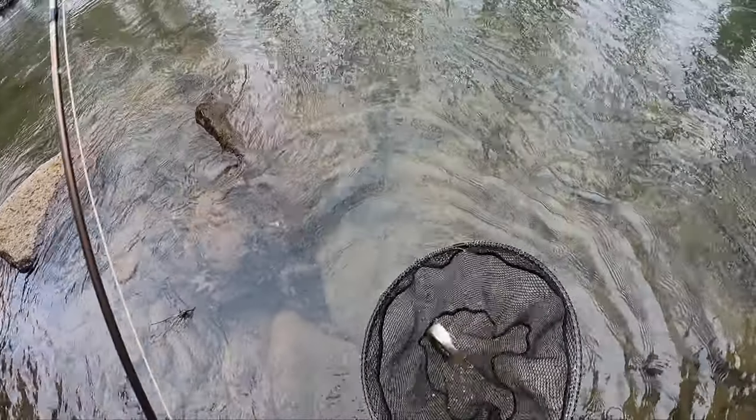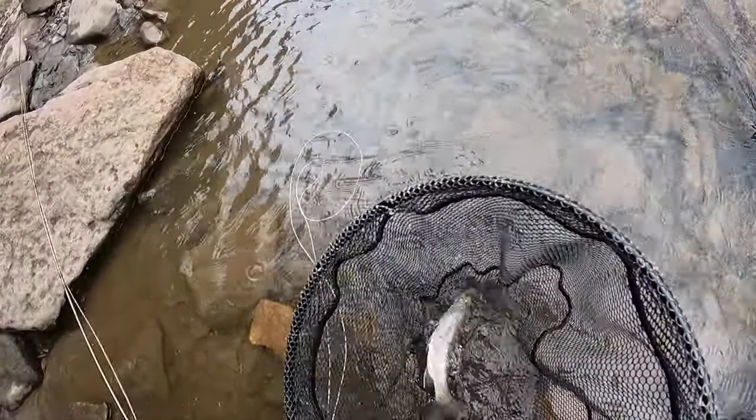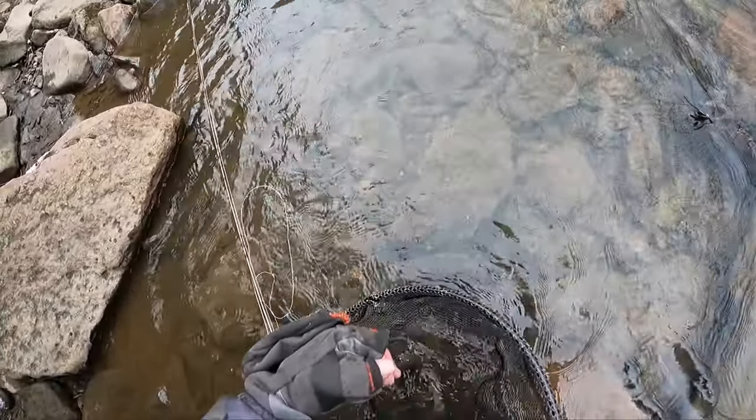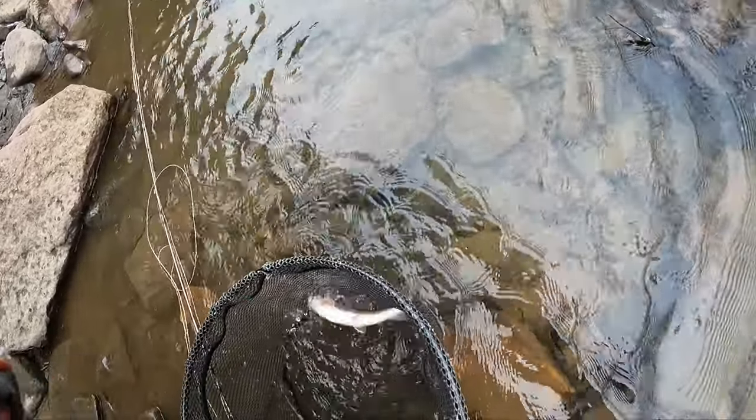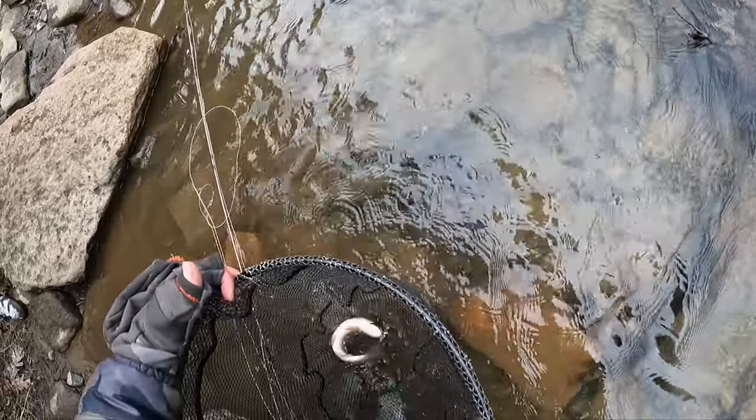I thought my camera's recording, guys. I just got about an 11, 12 inch brookie in the net. I was stripping my bugger and he just whacked it so hard. Oh, he's wrapping himself. Oh no, calm down, dude. He smashed a bugger. Wait until you see this fish. It is a gorgeous fish.